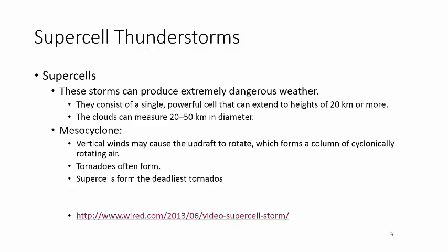Okay, so these storms produce extremely dangerous weather. Now, how big? Well, they can be tall. They can be 20 kilometers tall. They can be 50 kilometers across. Okay, that's big.